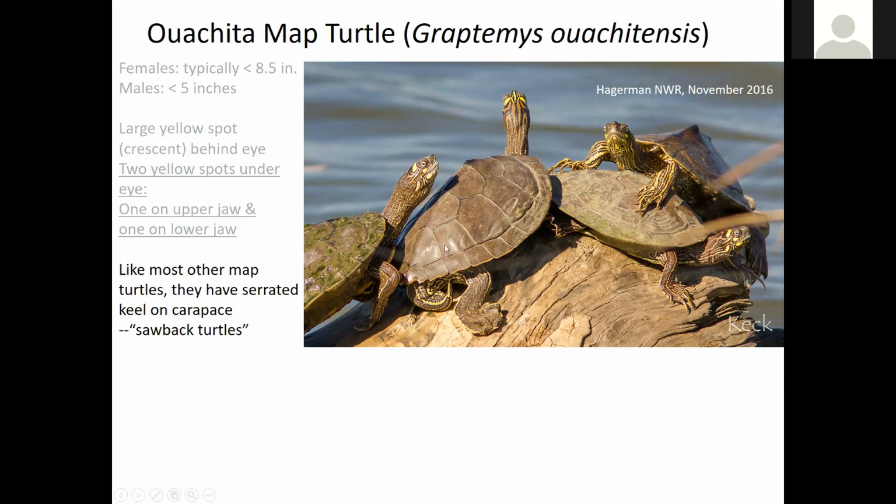Now, map turtles, which are in this genus Graptemys, have these serrated keels on their back. It's really obvious in the young ones, but unlike most turtles, this is retained in the adults. And so they're sometimes called sawback turtles. See that? And so right away, even from a long distance, I know this is going to be a map turtle just by looking at that sawback on it.